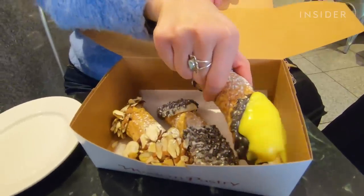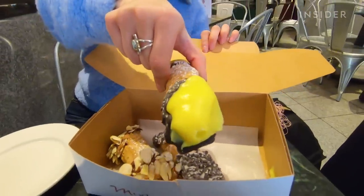Next up, the chocolate dipped cannoli with vanilla custard. I love custard.